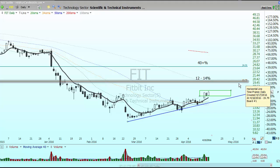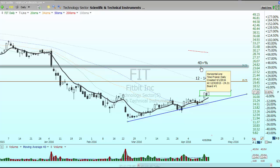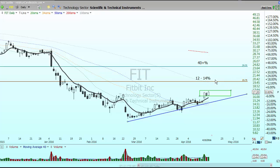But this is our first target. I'm looking at about 1990, 12 to 14%. And then after it consolidates, pulls back a little bit, typical profit taking, then I would look for something near this 2430 area, or 40+%. Okay, so that's FIT, that we'll have on our watch list for next week.